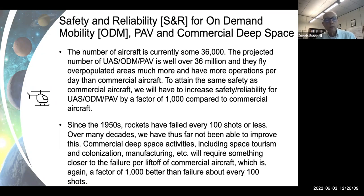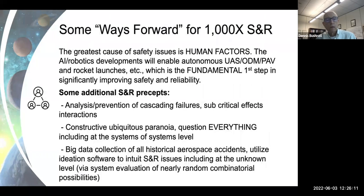Next chart, please. The greatest cause of safety issues in aerospace is human factors. About 90% of the safety issues are due to the humans in aerospace. The shift to autonomy for UAS and rockets and everything else is the fundamental first step. We could get an order of magnitude improvement of the factor of 100 to 1,000 we need.